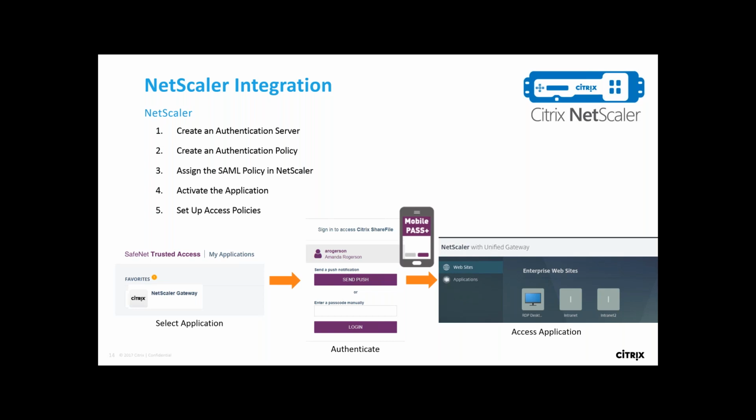By default, without doing anything on the system other than doing the integration, there's a global policy that's applied that offers that single sign-on experience to any integrated application.